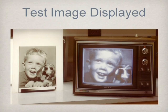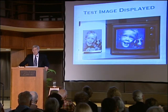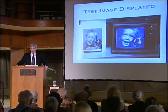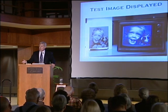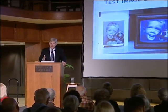So I had to get a standard test target. This was the boy dog test target that we used for black and white imaging systems. And I backlit it with a crude fluorescent light at the time. And then I came in with a prototype and I took a picture with it. And then I took the cassette out, put it into the playback unit. The playback unit displayed it on the television set. Then I moved the television set next to that.